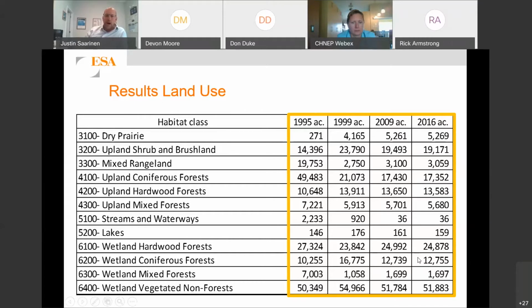So it's a big drop. There's also a drop in the hardwood forests as well. I'm sorry, the wetland coniferous forest actually has some differences in the mapping going on in 2000. There's a big jump and increase, and then a steady decrease. So I think we're seeing some effects of the mapping and the classification between 95 and 99. That may not be happening so much in the hardwood forest, but it's happening in the coniferous forest. There's also a steady drop in the wetland vegetated non-forest as well.